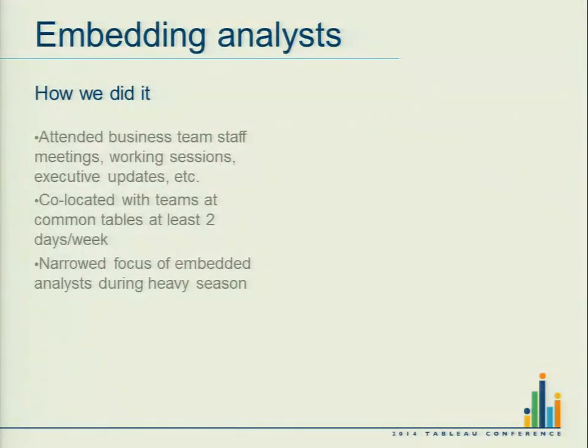So what did we do about that? We got embedded in the teams. We did that by attending their staff meetings, their working sessions, their executive updates. We sat with the teams so that we didn't have to walk 15 minutes over to the other building. And we really narrowed the focus during that heavy 12-week tax season that I talked about. Because you can't be embedded on 5 different teams. That's not really being embedded. So we picked.